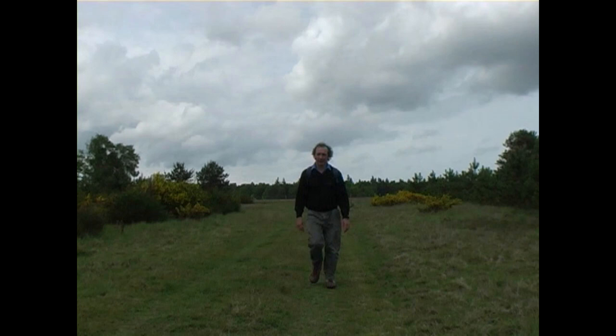Well, we've now left Grimes Graves and I'm back going down the woodland track towards Santon Downham and our way home.